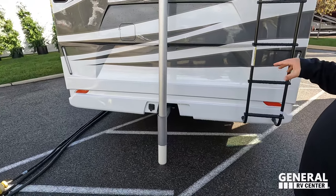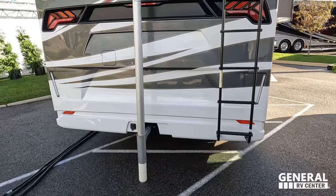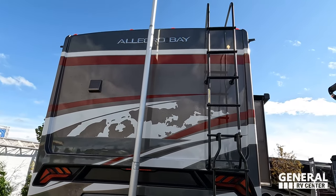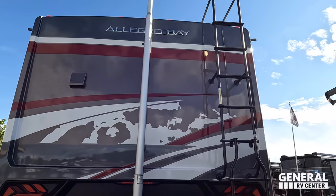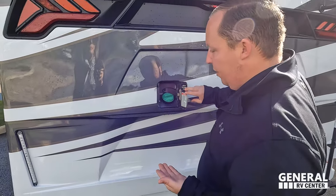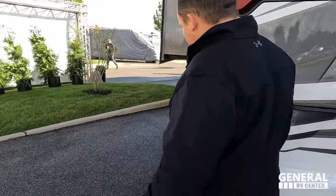Again, you can tow 12,000 pounds, and look at the rear design. Wow. This is definitely one of the best rear designs on a Super C that I've seen. You got your backup camera, nice looking lights, and then this appears to be a fuel filter in the rear. Very nice.